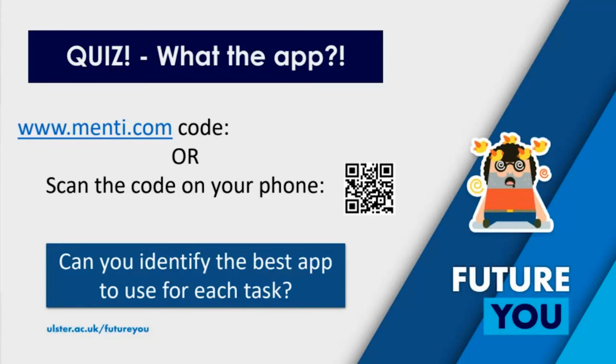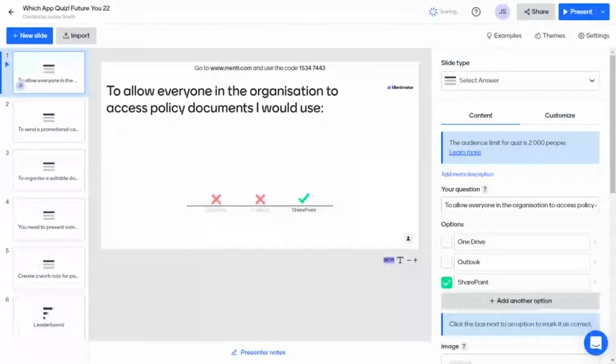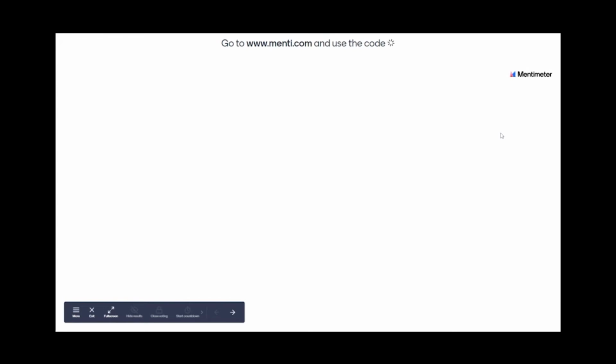Now, let me just check that I have got everything up and running here. Right. Do you think we're good to go, Gail? Can we have a couple more thumbs up whenever you get in and get access? I'm sharing the screen and it's got the answers on it. Oh dear.